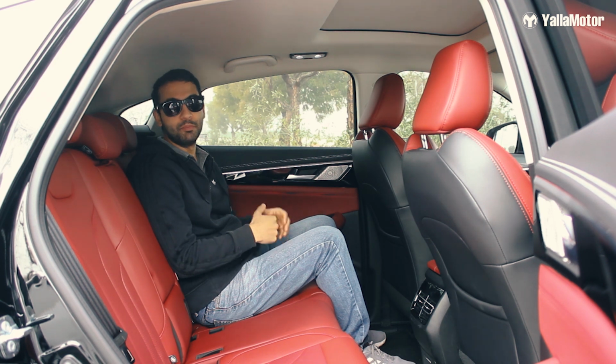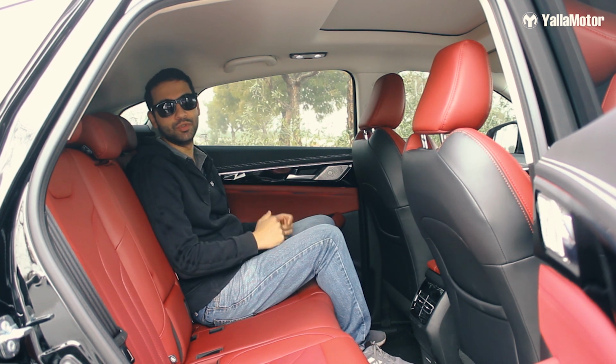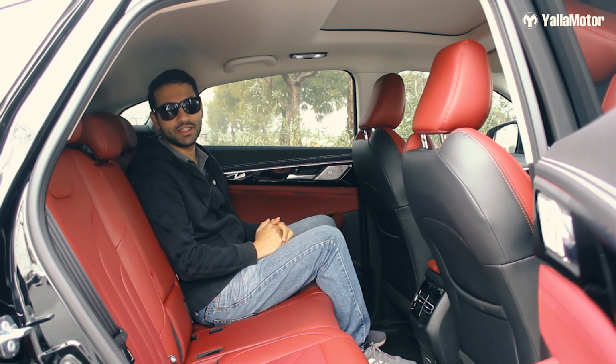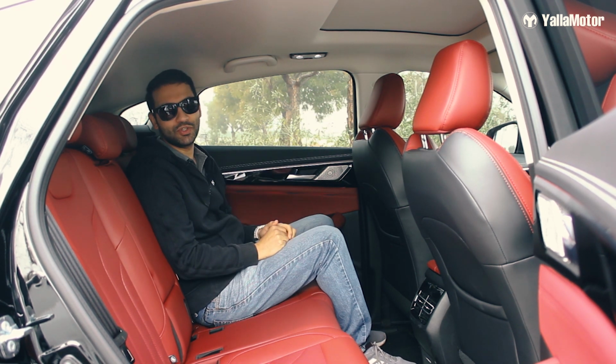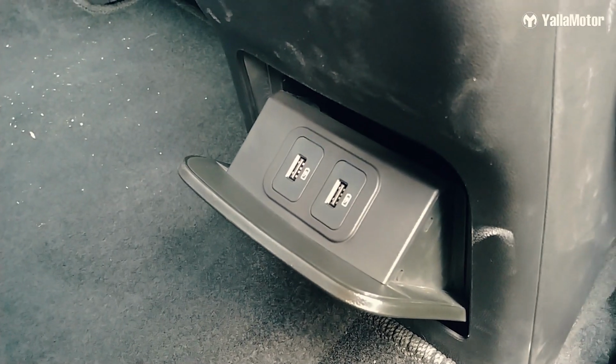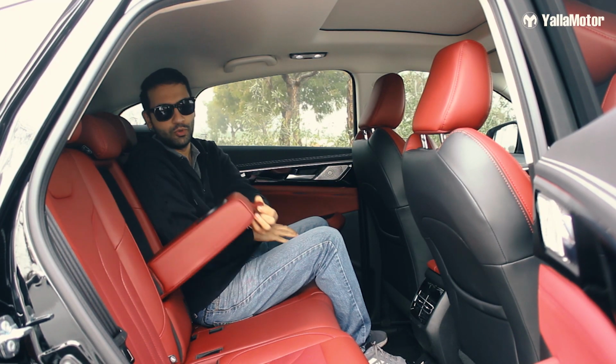Space in the back is much better than one would expect from an SUV coupe, with plenty of headroom and legroom, even for taller adults. Although there aren't any screens to keep the little ones entertained, there are two AC vents, two USB charging outlets, and two cup holders as well.